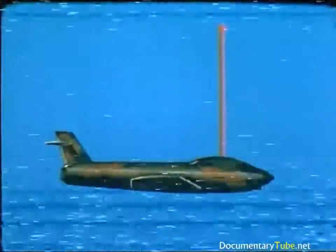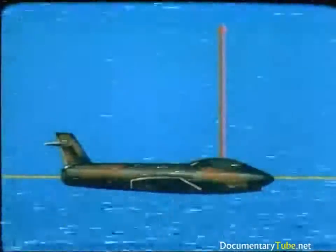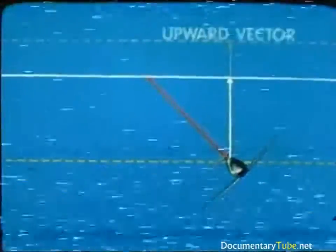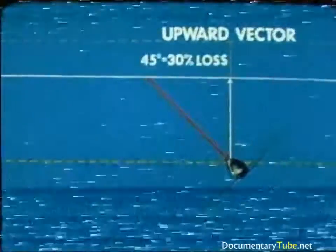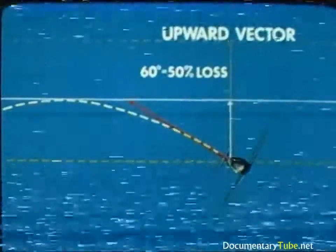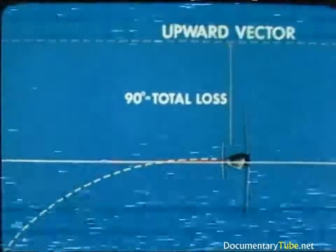The next variable is aircraft attitude. When you're straight and level, the seat boosts you almost directly away from the ground. Any change from level attitude, either pitch or roll, reduces your upward seat vector and therefore subtracts from time available. At 45 degrees, you lose 30% of your upward vector. At 60 degrees, half of your upward vector is gone. At 90 degrees, there's no upward component left. If you're inverted, your seat boost is subtracting from time available.